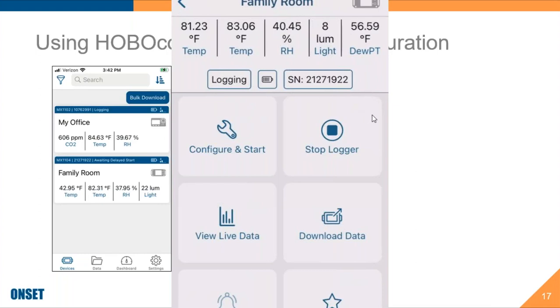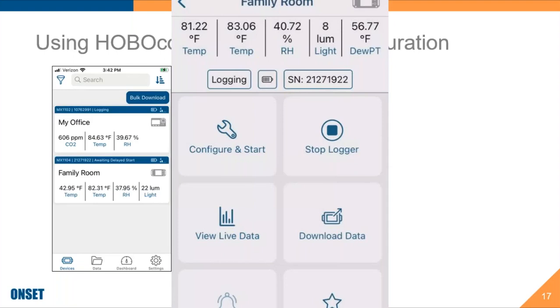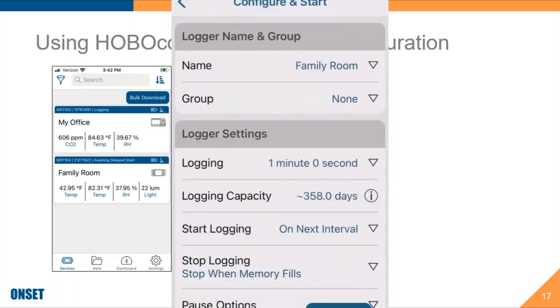So what I'm going to do first, because this is how you typically would deploy it, is configure and start the logger. Let's take a look at that. I've tapped on configure and start. The logger contains data that has not been read out. I'm going to reconfigure it anyway because I already have some good data. I just fell for the old trick: I clicked on it on my computer. I've got to tap it on my phone.